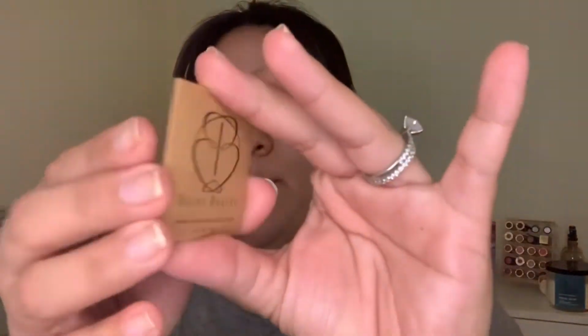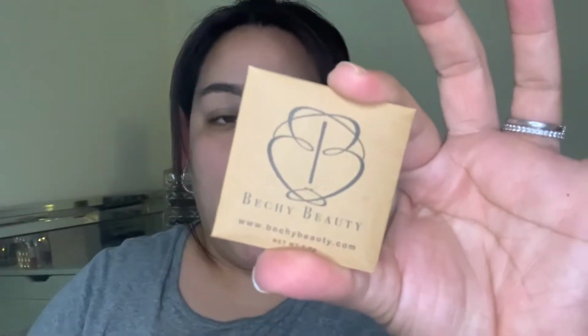I like to keep these because, for example, if we plan on moving again next year, I want to put my single shadows back in here just to keep them safe. Everything comes packaged here. This is the brand BECHY Beauty, and it is a Guatemalan-owned brand. I have a little bit of notes, but I also want to read the story of the website.